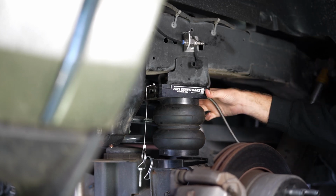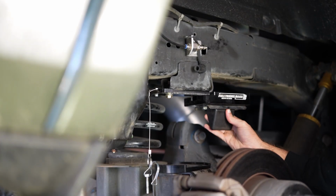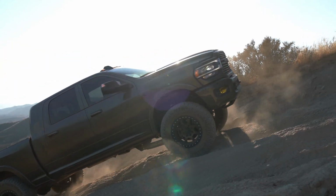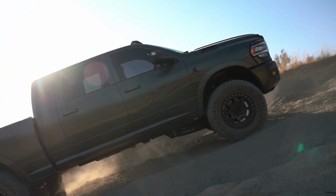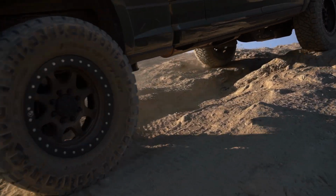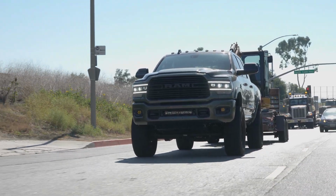If you guys are familiar with the Ram 2500, like I am, this is actually my personal truck right here. One of the benefits of the coil springs on these trucks is that they're really soft and they work really well off-road. They're very pliable, with a major downside to that being that they really don't do very well towing once you put some weight on them.